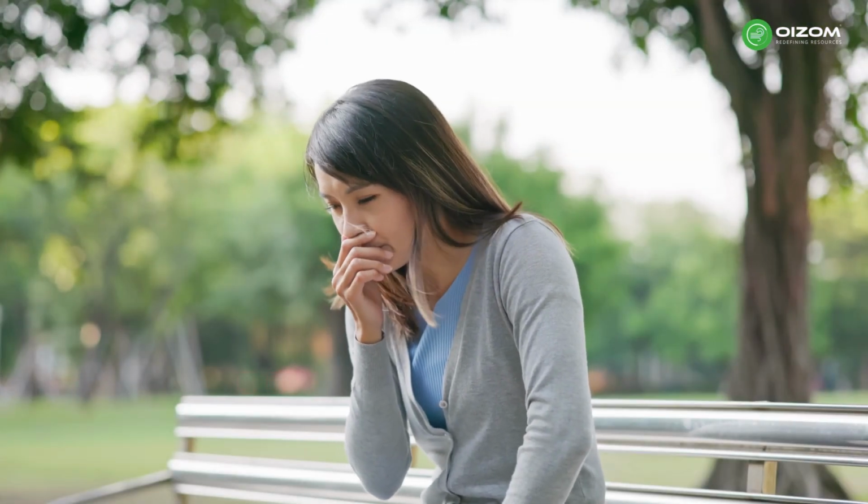Have you ever noticed how some days you step outside and the air feels thick and heavy? That's not just dust, it's something much smaller and more dangerous. It is particulate matter, also called PM2.5.